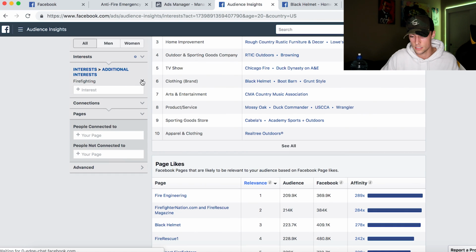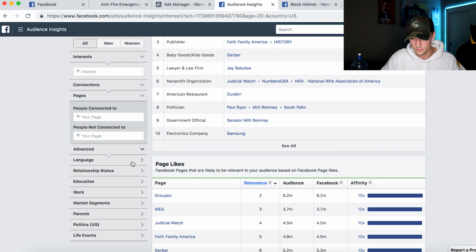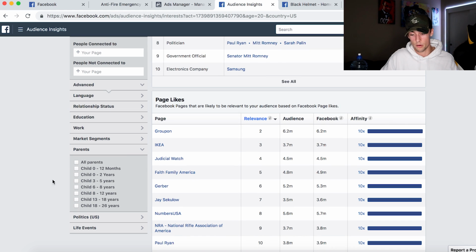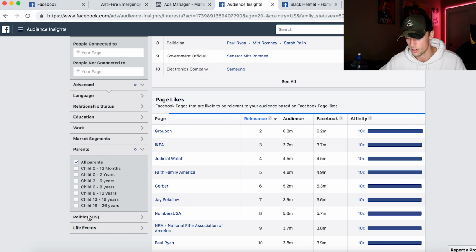Let's get rid of that. Let's click on advanced, and then let's go down here to parents. Now we can target people who are parents, if they have a new child, if they have a child from all of these different ages. People who have a brand new child probably will be more likely to spend an extra $30 on this one product because they care about their new baby. That's just an educated guess. But I'm gonna click on all parents because I don't wanna discriminate any of these different audiences.